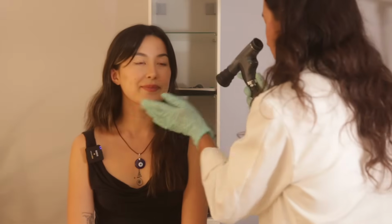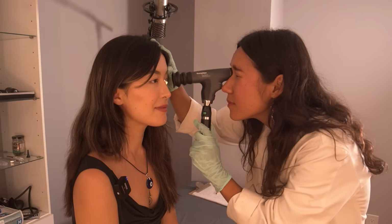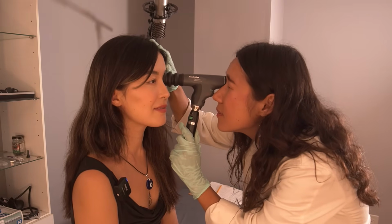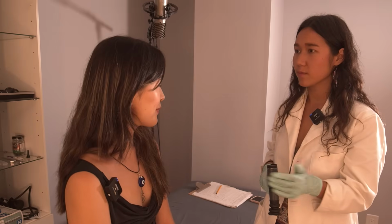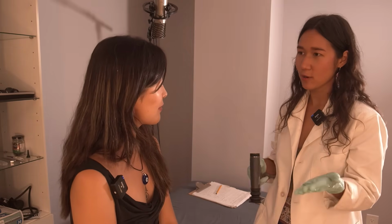I'll move on back to this eye. Look straight ahead. And look into the ophthalmoscope. Great. Yeah, your blood vessels are not nicked. They don't seem to be enlarged. And your macula fovea doesn't have any signs of degeneration, which is great. I don't expect that at your age anyway.